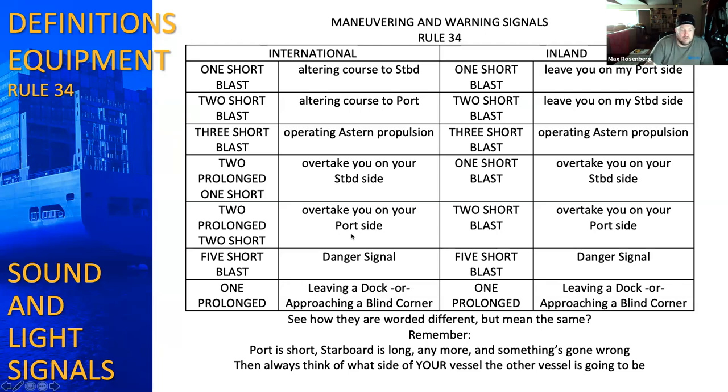So five short blasts. One prolonged blast is really just a, hey, I'm here signal. One prolonged blast is going to be leaving a dock or approaching a blind corner. So you can also just kind of use it as a, hey, I'm here. I hear ships use that sometimes before they get to a danger signal situation to just kind of indicate, hey, you're getting into a situation that isn't going to be so good. It's not an imminent collision yet, but that's basically the, hey, I'm here signal, one prolonged blast.